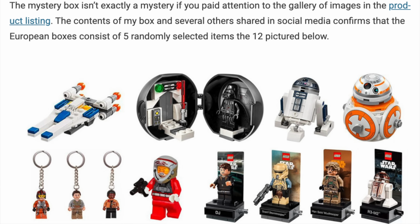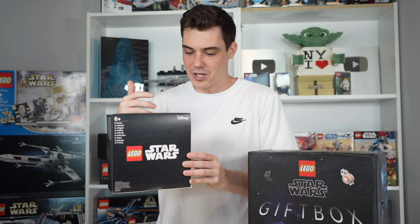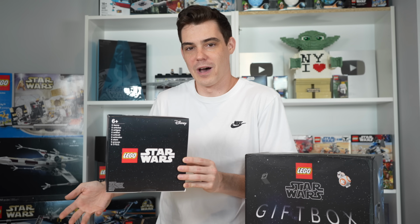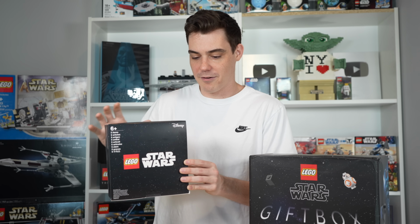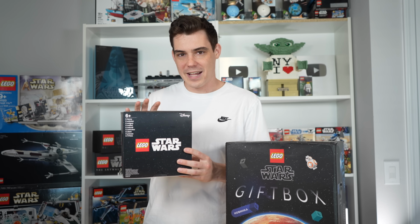I don't know whether I have the US version or the European version, and at the time, it was seen as a way for LEGO to get rid of their old promotion stock of promos that just didn't go well and nobody cared for and they didn't sell enough of or whatever. And so this was seen as a way of LEGO just kind of recycling old inventory instead of, at the time, doing something fresh and new that would have been more exciting for fans. But to get this, I think you had to spend about $85.